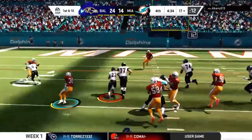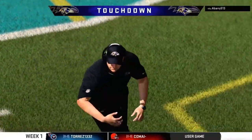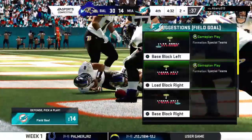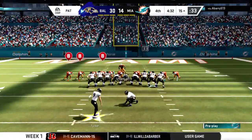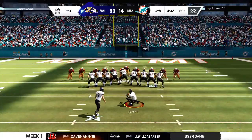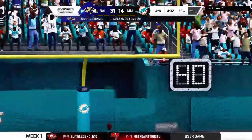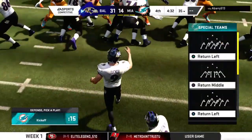Right back to him on first down. And he is into the end zone for a Baltimore touchdown. A great play there with his first career touchdown in his first career game as the Ravens push further out in front. Tucker able to connect on the extra point, and the decision to just kick the extra point winds up successful.